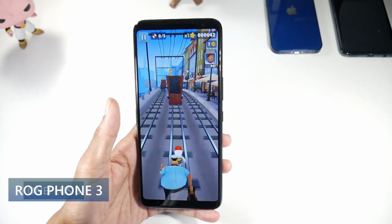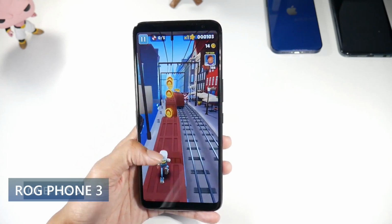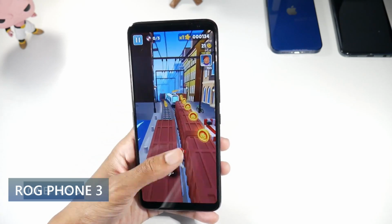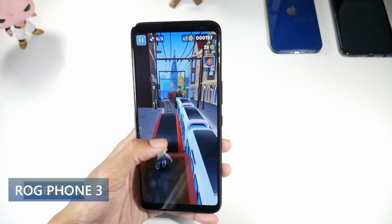One of my issues with this phone is that ASUS is really slow with updates, which I hate. So this phone got Android 11 super slow, and it's probably gonna get Android 12 very slow.